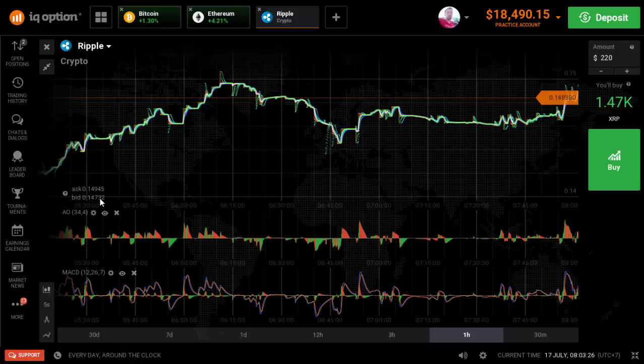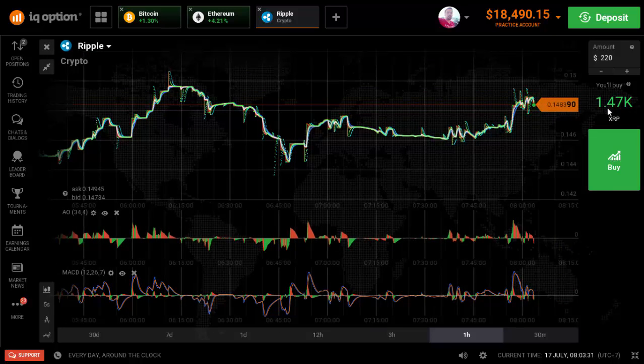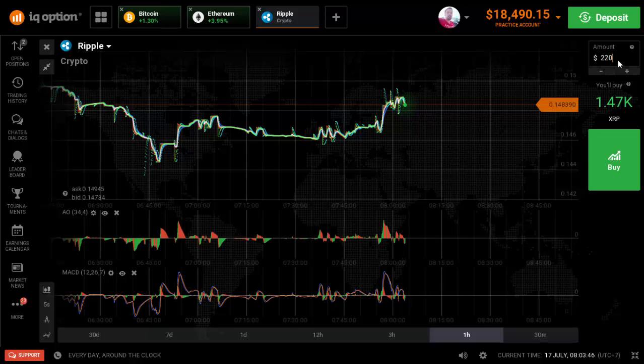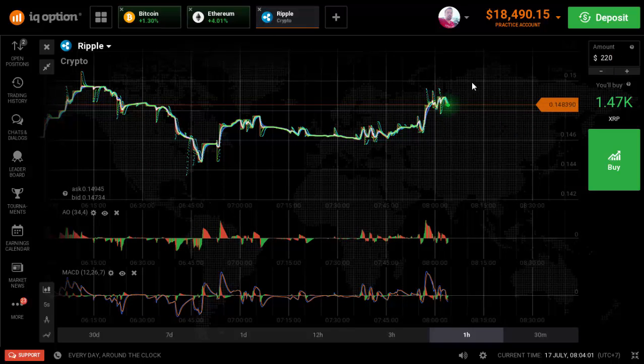Here's the current bid price, and there you can buy. That's how many units you'll get, and that's the amount that I'm putting down. I wanted to work on roughly 5 million VND, so I converted it. It's roughly about $220. I can go up to a max of $5,000 that I can buy at once, and you can buy multiple times, so you can buy 5,000, 5,000, 5,000 if you have a lot of money. But if I put 5 million VND in, and then buy and later sell.